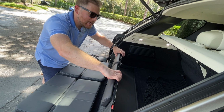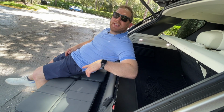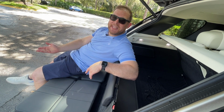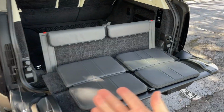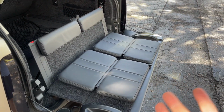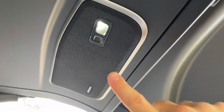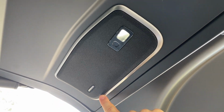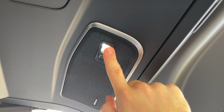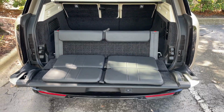I then take these little pads, stick them right here, and now I can sit down comfortably on my Range Rover's tailgate. Not only can I lounge comfortably on my Range Rover's tailgate, but you also have the tailgate event suite. So while I'm sitting back here, you can push a button on the touchscreen or use the app to control these speakers back here. You also have a little light back here. So I can chill, have a tailgate, and listen to some tunes.